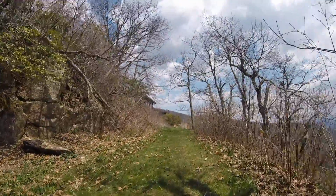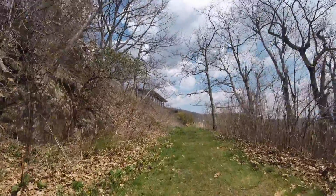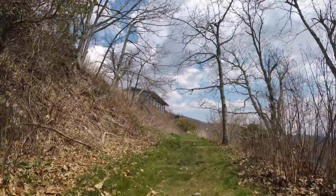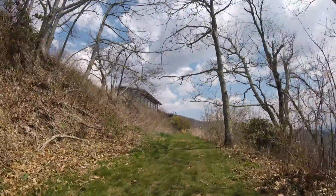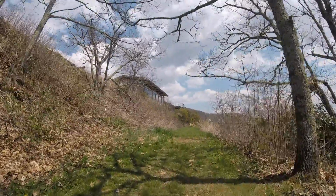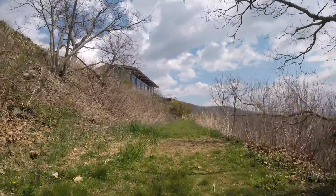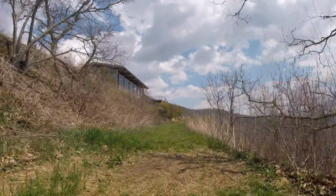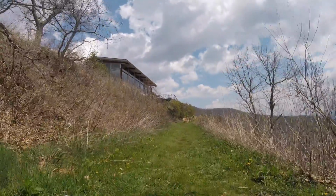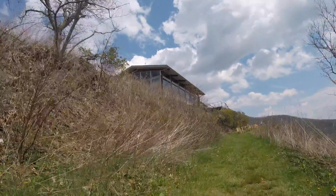Well, this will be the halfway point. That's depressing. I guess the good news is it's mostly downhill on the way back, but the bad news is I'm spent. I don't have anything left. Hopefully some lunch and a little bit of rest will help. Part of the Pisgah Inn.